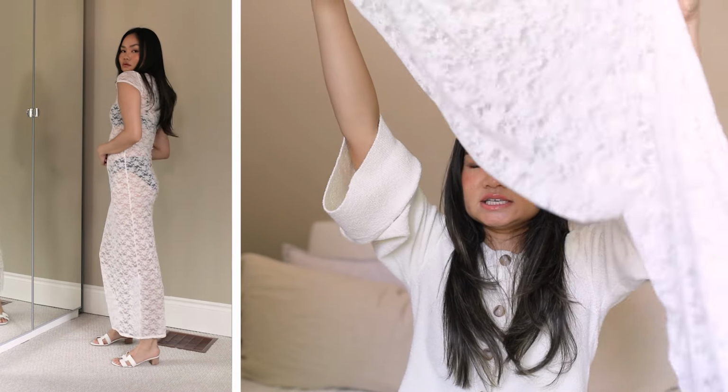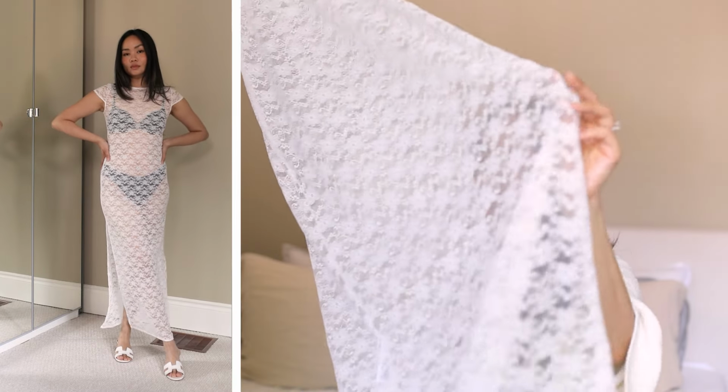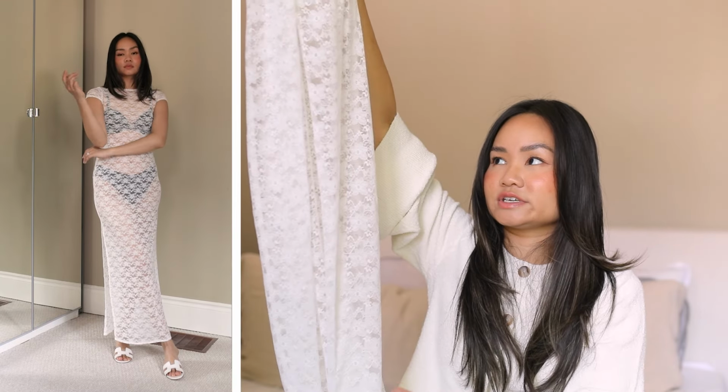So she wore this with, I believe, a bodysuit underneath. It's nice and long. It's almost a maxi length. It comes down in between a midi and maxi and it has a giant slit on the side here. I obviously need to wear something underneath and it's a lace dress as opposed to knit. It gets a little bit more coverage, but still very much see-through. So I saw somebody wear this with a pair of ballet flats and it looked really chic underneath.